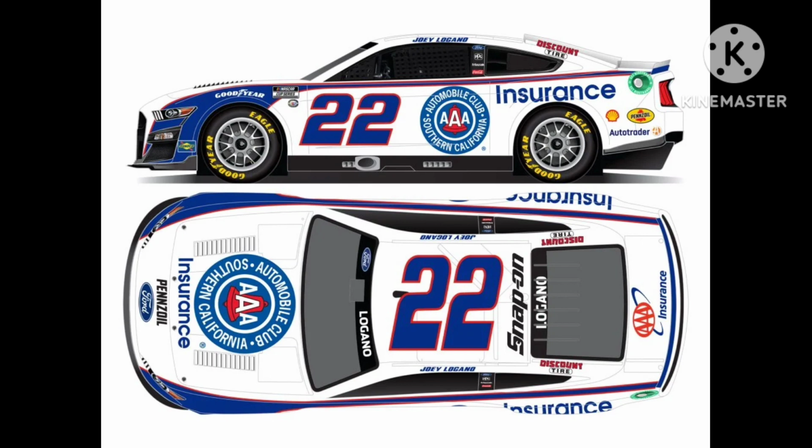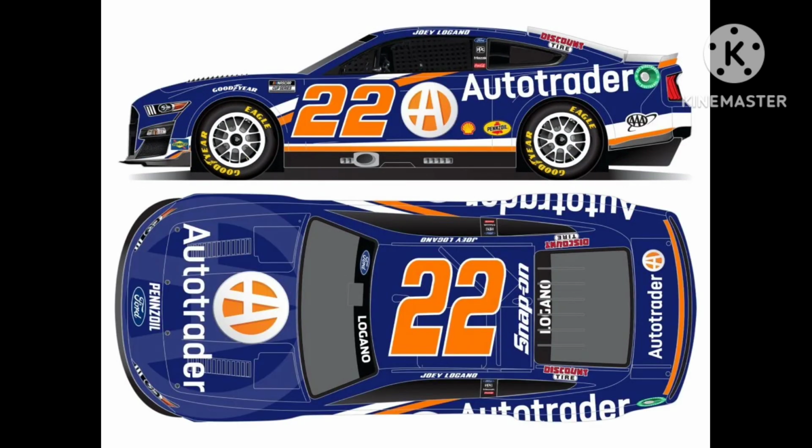It's mostly white with a little bit of blue at the front wheel well, and then a skinny blue stripe going down the side of the car. That's it. This looks bad. 2 out of 10. Next up, we have Joey Logano's Auto Trader paint scheme.